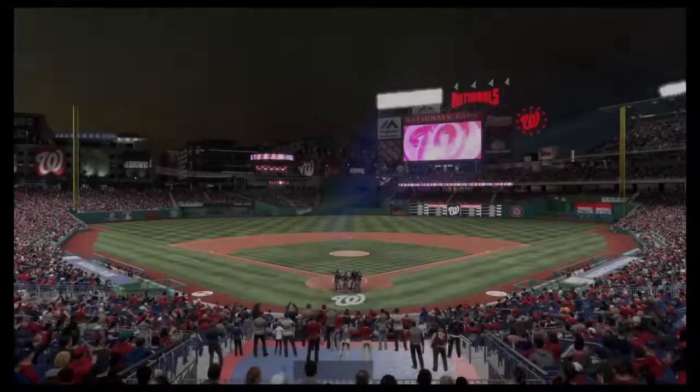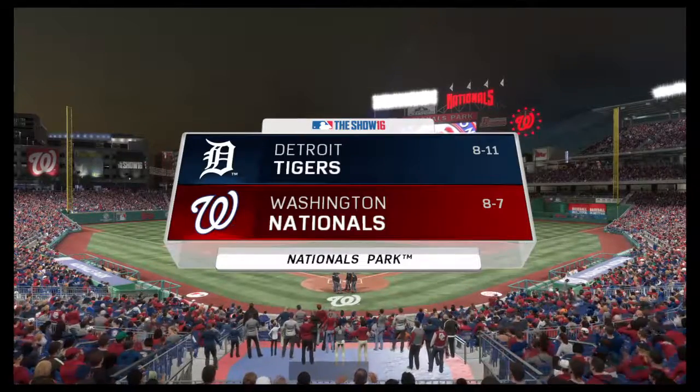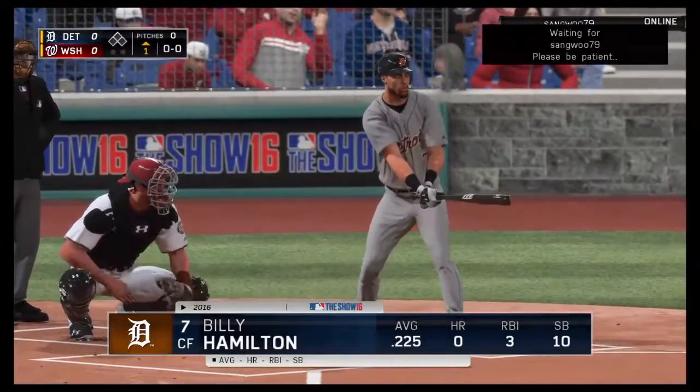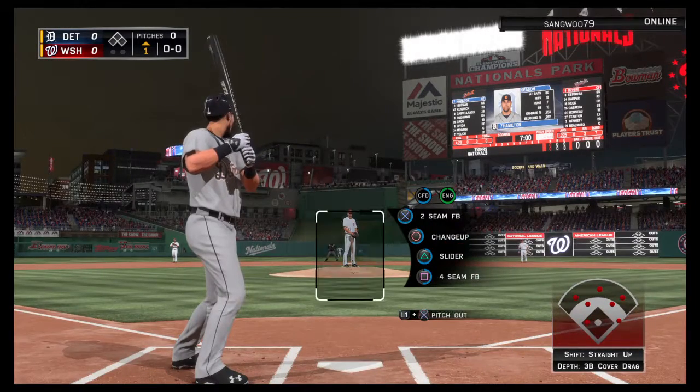Just blocks from the Capitol building, we welcome you to Nationals Park. Tonight, it's the home opener for this new season between the Detroit Tigers and the Washington Nationals. A big-time arm and a power bat. Should be fun. First pitch is next.